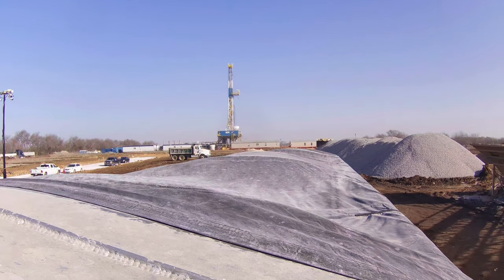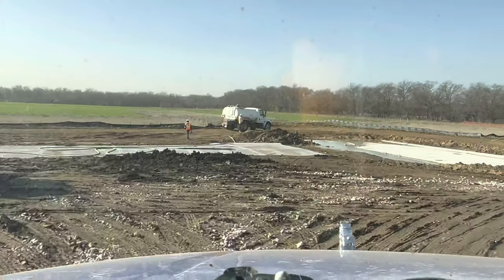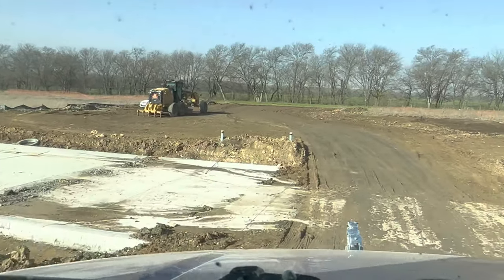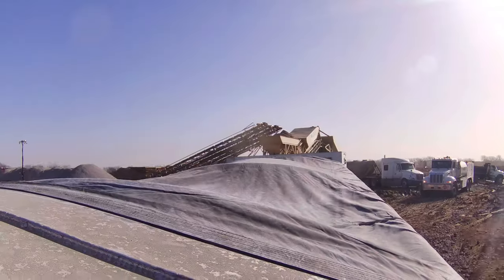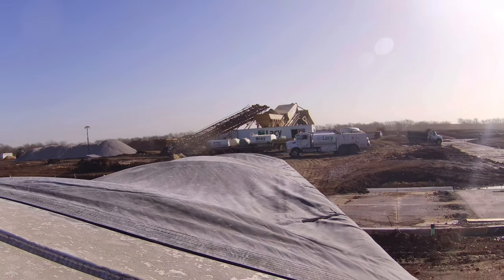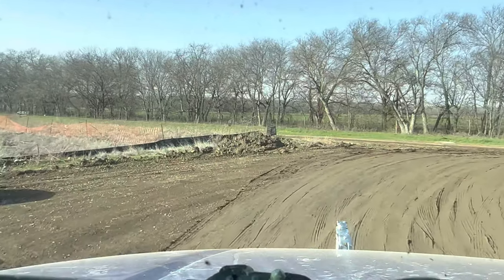Service truck. But yeah, you see the low areas. That concrete road's gonna be, I don't know, interesting to see what kind of drainage system they're gonna have in place.